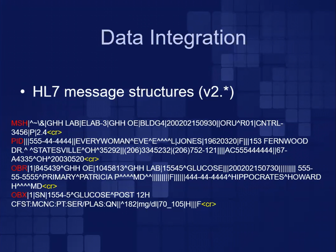But this is it. This is an example of an HL7 message. It's not mystical. There's nothing clever about it. In fact, it's the dumbest thing in the world. As long as you know what's in between every single one of these pipes, you can do whatever you want.